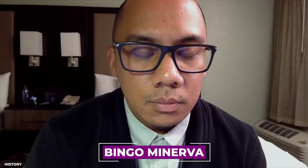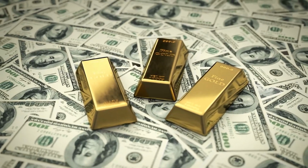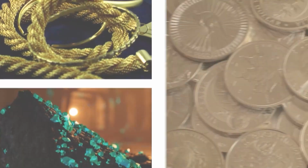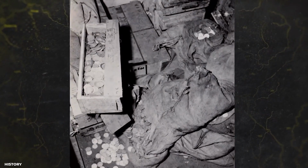John Casey and his crew receive new information about the potential value of Yamashita's gold from the researcher Bingo Minerva. According to estimates, there may still be treasure worth hundreds of billions of dollars hidden in the mountains. According to the findings of Bingo's investigation, the treasure may not only consist of gold, but also jewels, gems, and coins that are concealed within burlap sacks and crates.